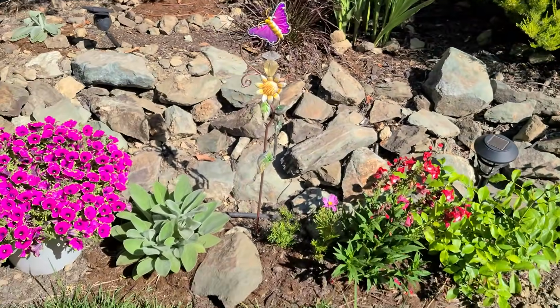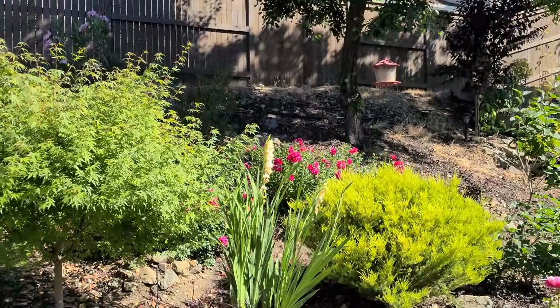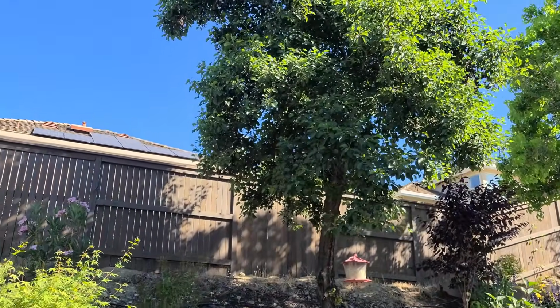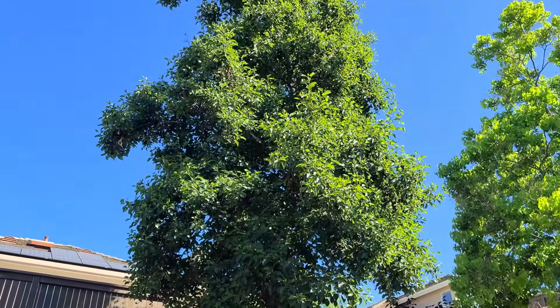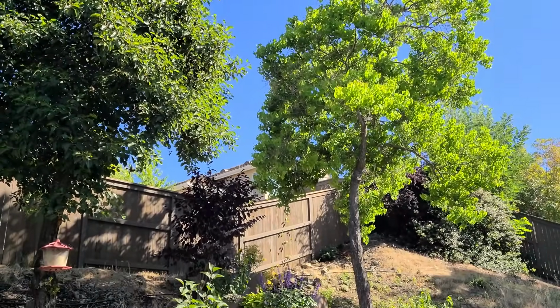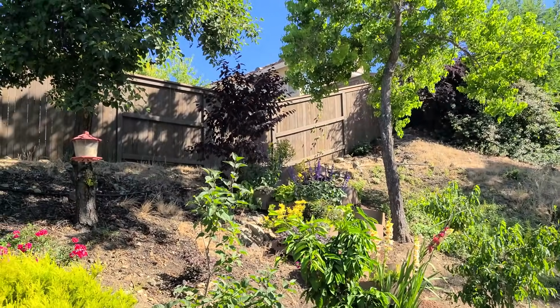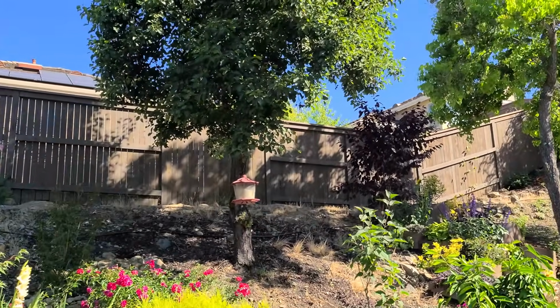So there's been a few different extras that I've planted. You can see them around. Our trees are doing great this year because of all the rain. They're nice and lush. This one's okay. And again, I'll show you more explanation on this side later, but our plum tree is doing great as well.